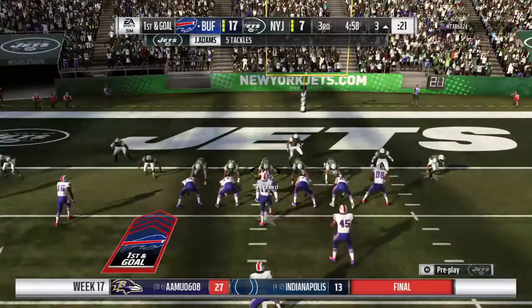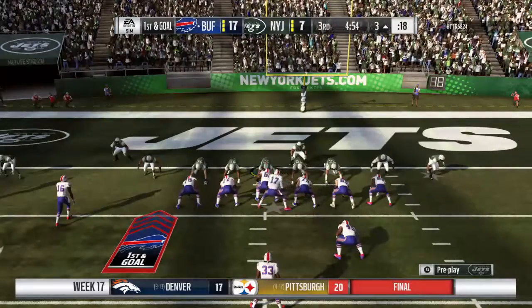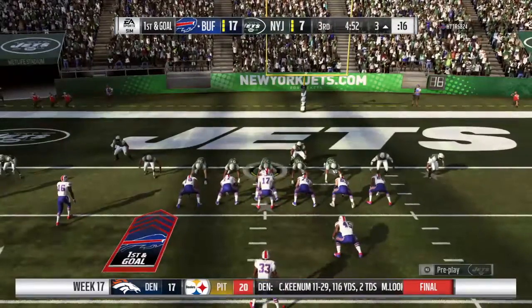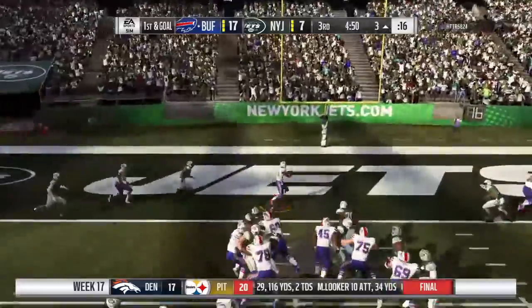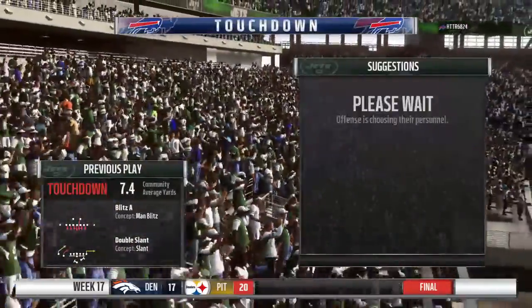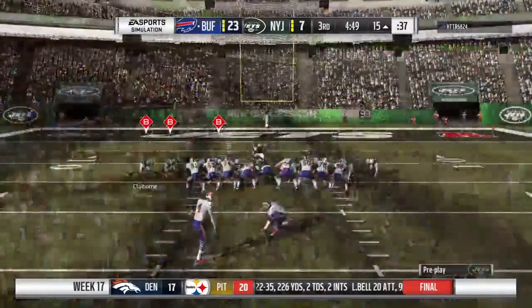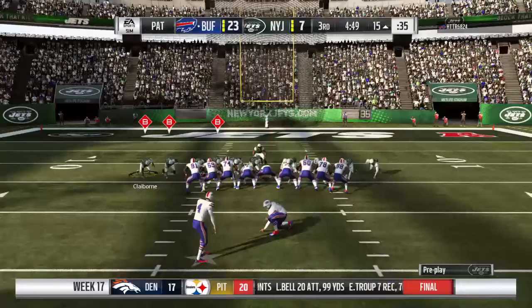First and goal. I think on defense now, you have to almost take a chance. Rely on your scouting. Pick a play you think they would run here, and just load up for it and see what happens. Here's Allen to throw it. And this is caught for a Bills touchdown. As his guys are in for 6. And the Bills will extend their lead.